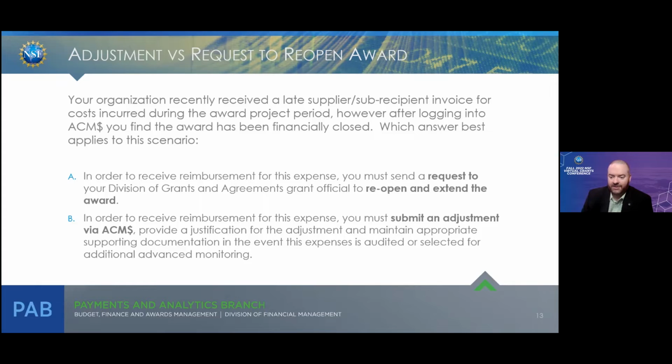Here's a case study to benchmark your current knowledge of the scenario. Your organization recently received a late supplier or subrecipient invoice for costs incurred during the award project period. However, after logging into ACMS, you find the award has been financially closed. Which answer best applies to this scenario?